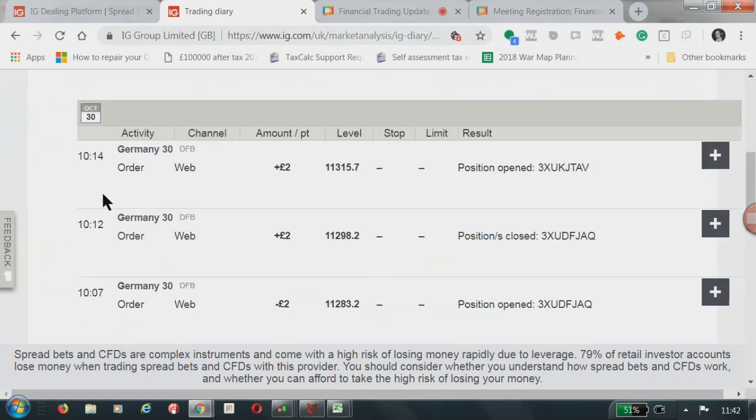Okay, it's a great record to see your activity, that you've made a trade. And this one was made on the web. It will show if you've done it on your mobile or anything like that. But in this case, it was done on the web.